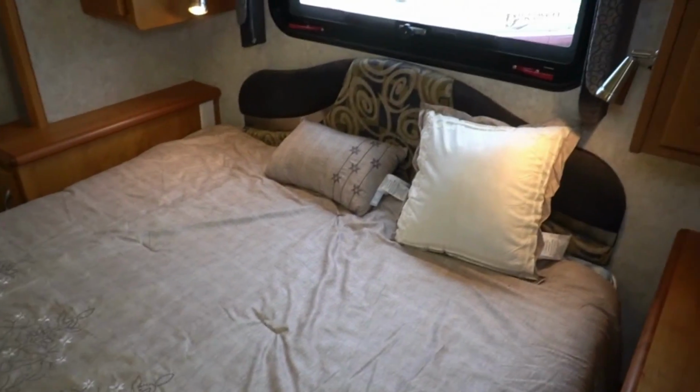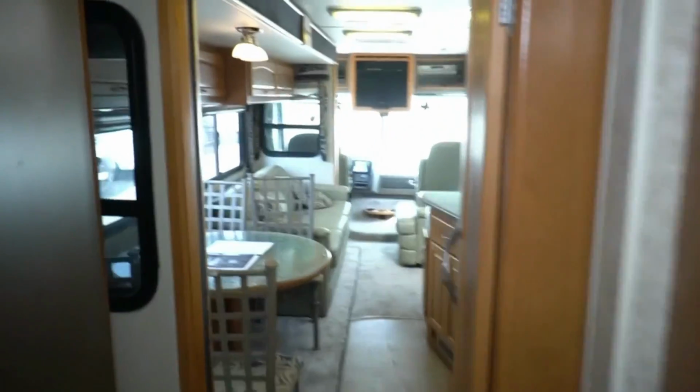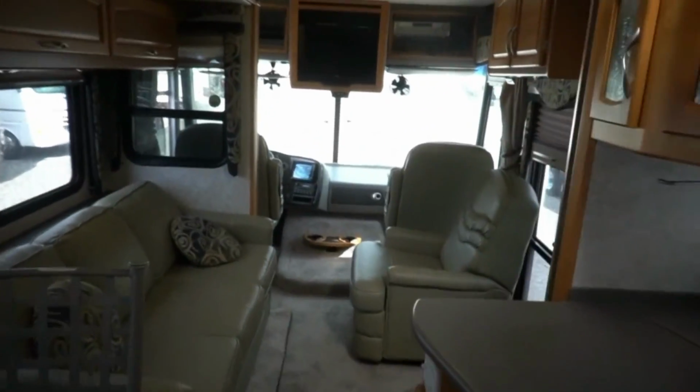And all you got to do, here's your button for the rear slide right here by the bathroom door. So easy enough, guys. Even a fat boy like me can squeeze through here, no problem. Anyway, guys, hang tight. We're going to try to drive this thing, and be right back.